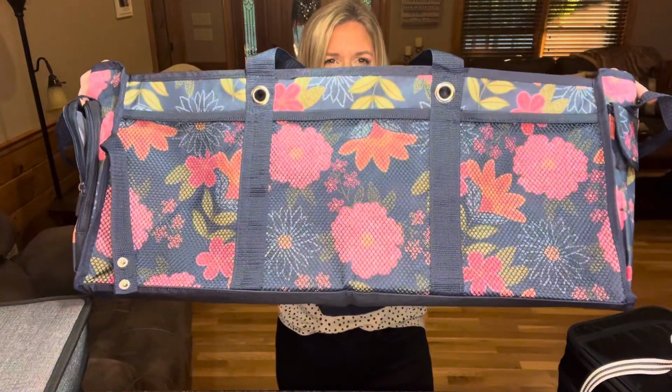Now you do have the mesh pockets on the front. You guys can see that, and same on the back. So that is the collapsible organizer. It'd be great for, you know, the trunk of your car if you wanted to store your groceries in there. It's great for kids' toys to keep organized. So definitely think about things like that.